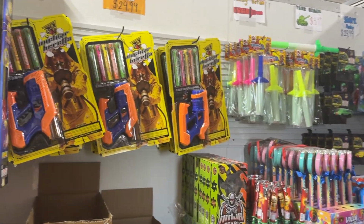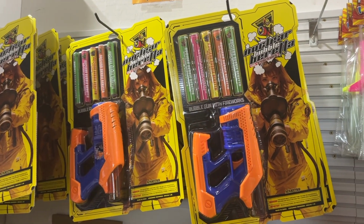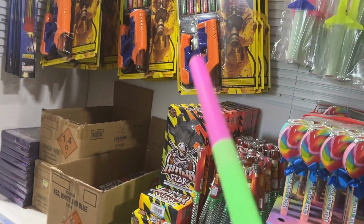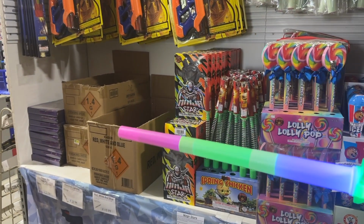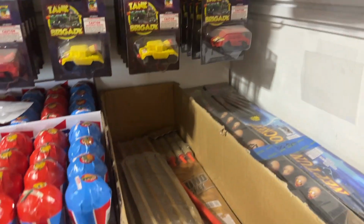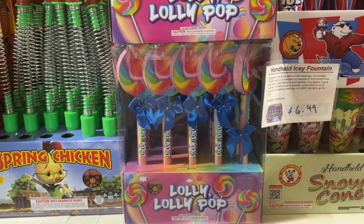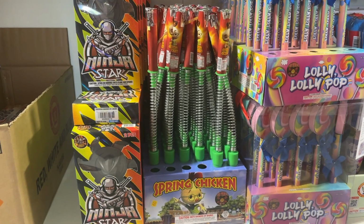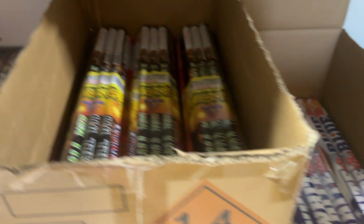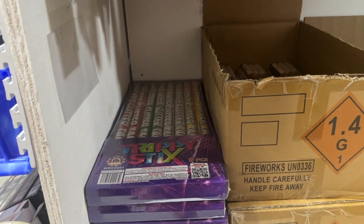On this side of the shelving unit, we have more novelty items. We have the silver rope sparklers, and then these bubble smoke guns, and then the flaming batons, which are a light-up sword that flames at the top. Shark families are here now, the tank brigades, rockets, and then we have handheld ices, snow cone handheld, lollipop handhelds, spring chickens from Pyro Predator, ninja stars, a red, white, and blue Roman candle, some smaller Roman candles from Sky Song, and then trippy sticks from Warrior Fireworks.